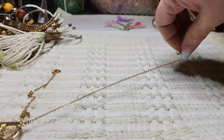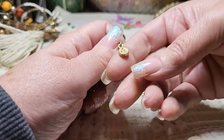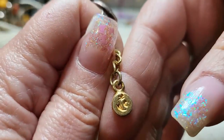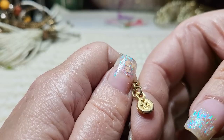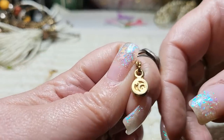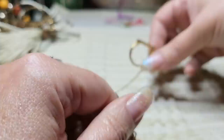Okay. This one keeps pulling out. I'm going to get this one out of here. This is, I don't know what that is. That's a new one for me, guys. I have no idea what that is. Kind of looks like a moon and a flower. I don't know. I've never seen this maker's mark before. Let me know if y'all know anything.